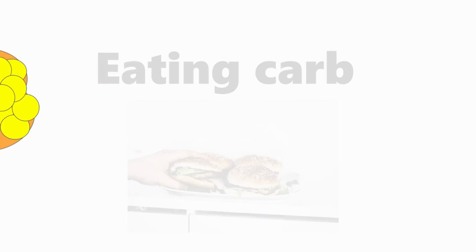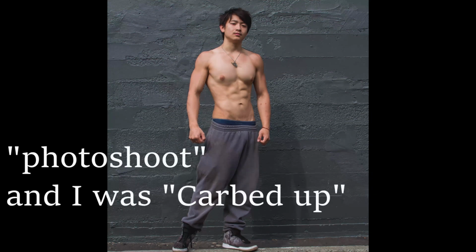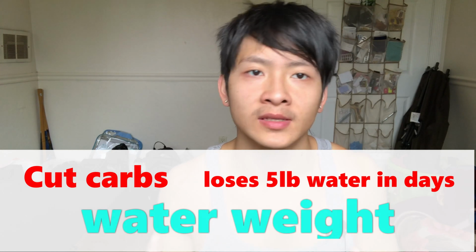Roughly 1 gram of carbohydrates holds about 2 to 3 grams of water. So this means that eating carbs and filling up glycogen may make one person look bigger, but the majority of it is simply from water. Vice versa, if a person cuts down on carbohydrates and loses about 5 pounds in a couple of days, then it's mostly just water weight that's lost.